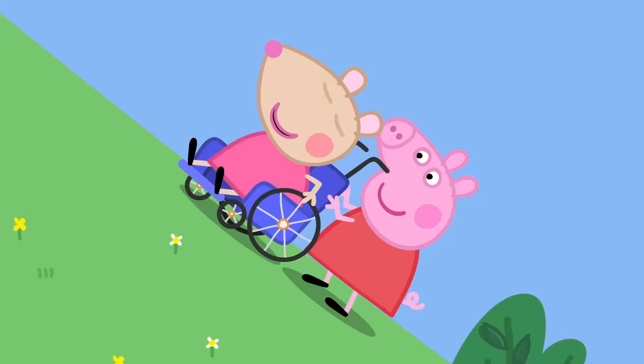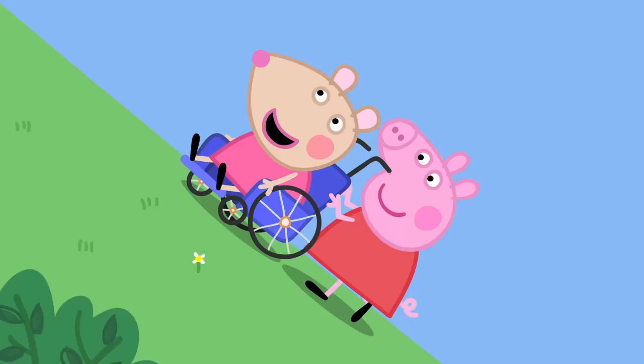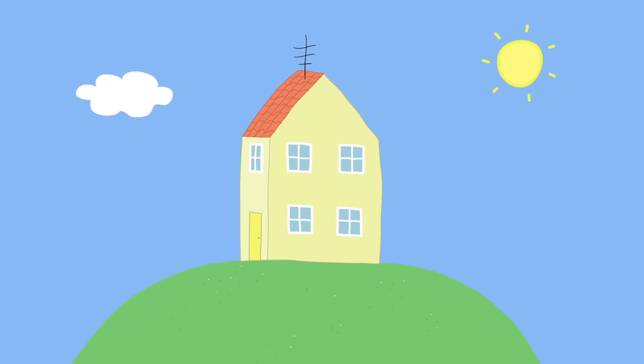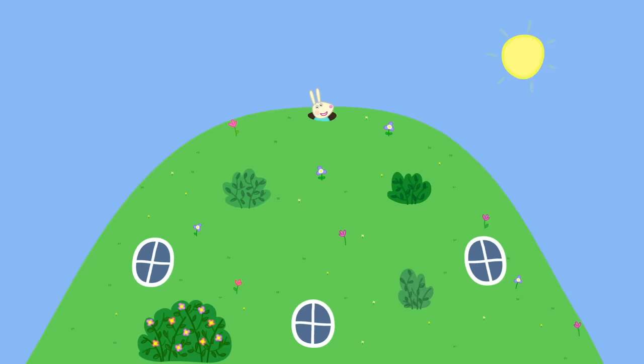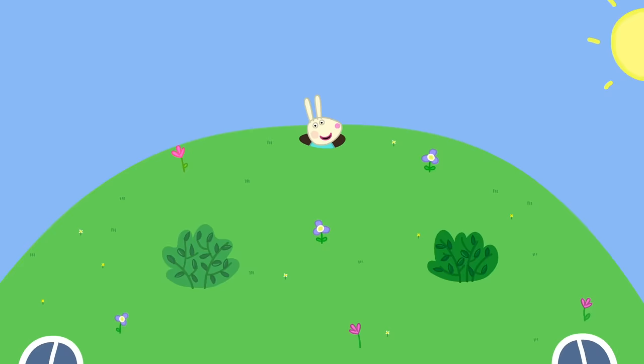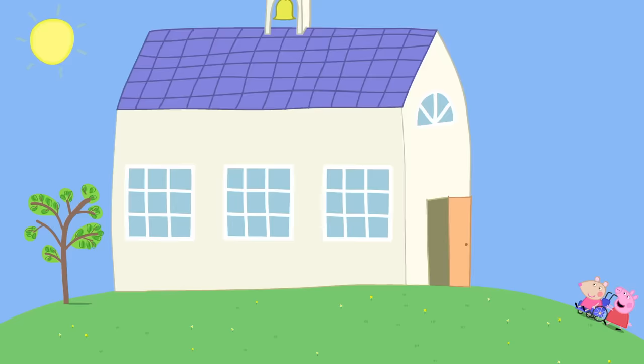I'm not used to big hills. Where I lived before, it was all flat. Everything is on a hill around here. My house is on a hill. The supermarket is on a hill. Rebecca Rabbit lives inside a hill. It's all hills, hills, hills.